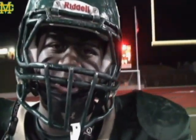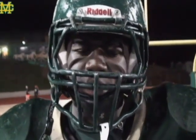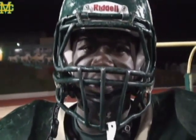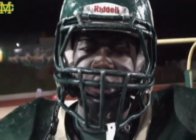It hurts. Definitely hurts. It's the third year in a row now they've beaten us. So we really got to step it up. Hopefully we can see them again. That's our goal. We really want to see them again and really show them what a Mustang effort is, because the last 3 years, we haven't been given a chance to give it to them. So we're looking forward to another chance to get it to them.